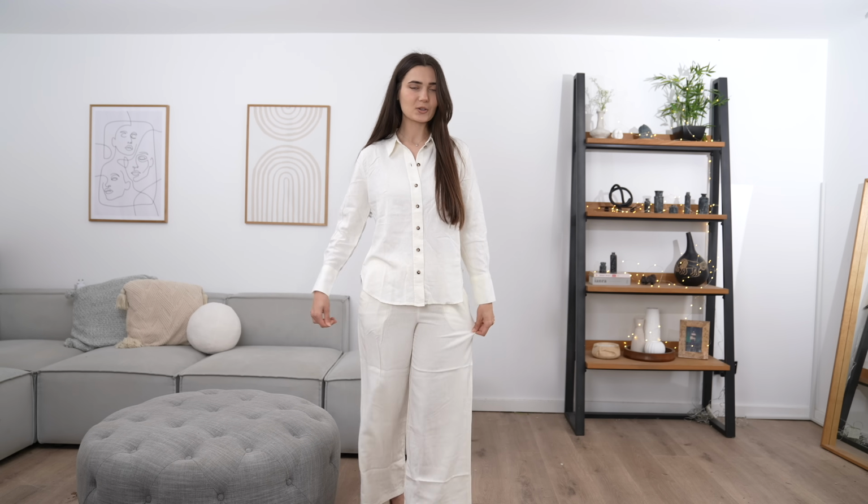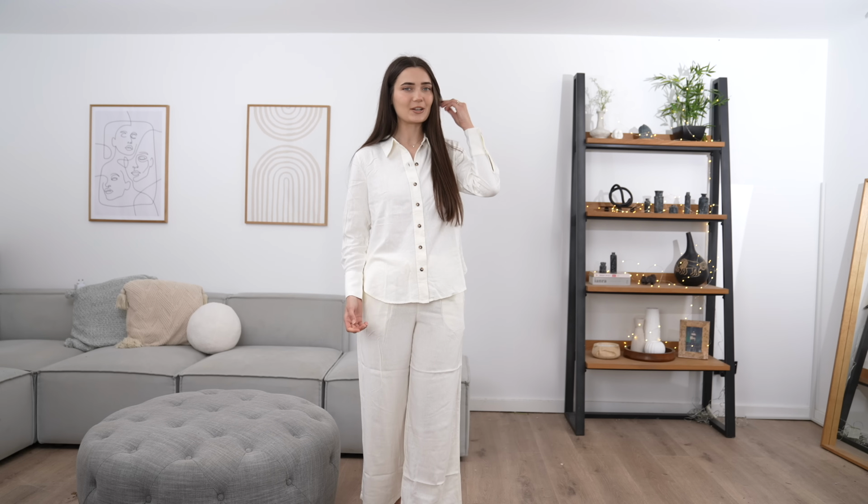It is very comfortable. It's not stretchy at all. Obviously, it being linen, it's not gonna have any stretch to it, but I do feel like this could have been nicer if I styled it a little bit better. But as it is, I do think it's not really me and I'm probably gonna send this back. But let me know what you guys think. How would you style this set?